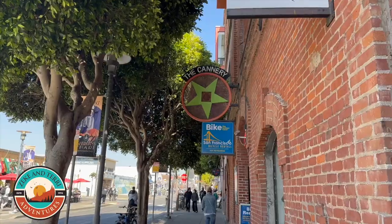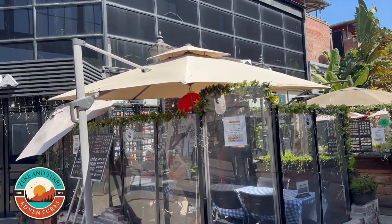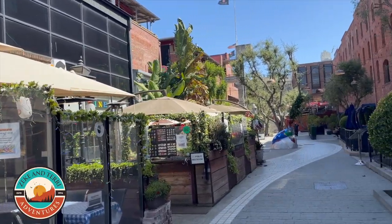But now we're going to jump into another little known thing. Let me see if I can get it right here. Academy of Art University Gallery. So we wanted to pop into the cannery, and the cannery building is right behind us. It's the original Del Monte cannery building that has burned down and been reconstructed. It's basically a mall with a bunch of restaurants and stuff like that. And has been since I was coming here in the 80s and 90s.